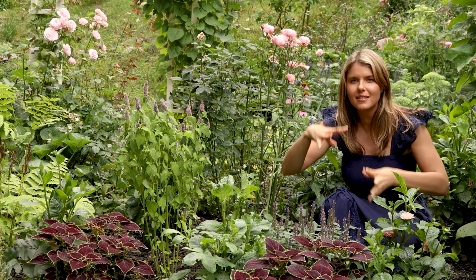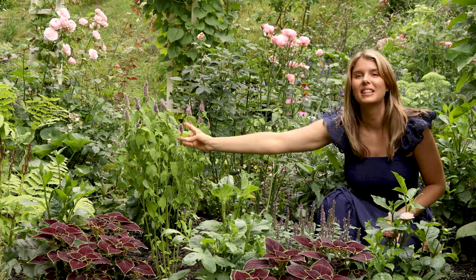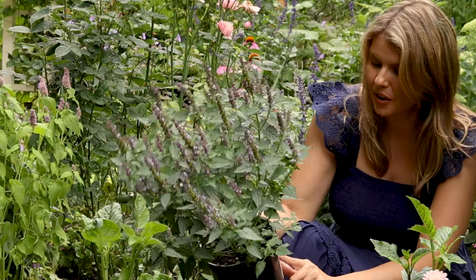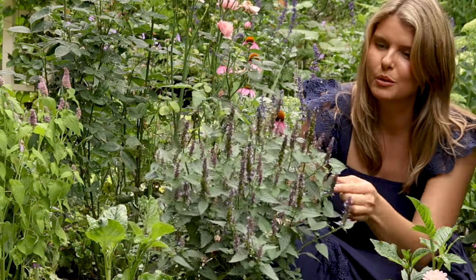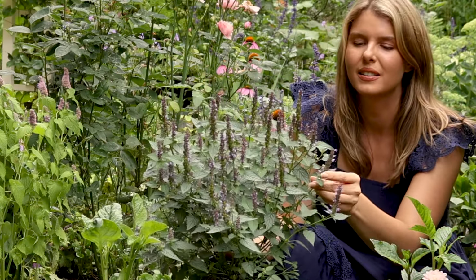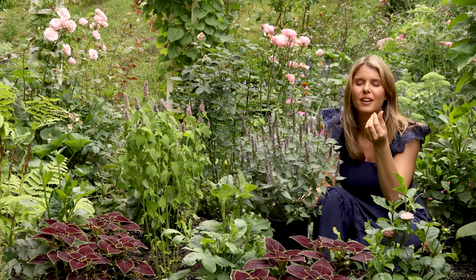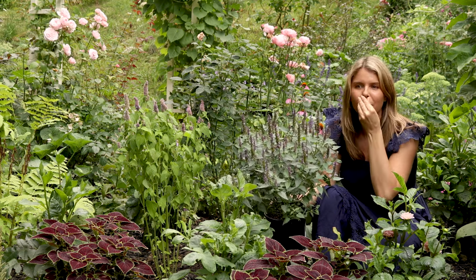Now this next one, again, sort of like the Nepeta, doesn't stand out. It's not super bold in your face, but this is a hyssop, Anise hyssop. We haven't planted this one yet. This one is called Little Adder with these beautiful violet spires. The leaves smell really lovely. They have that kind of anise scent to them.